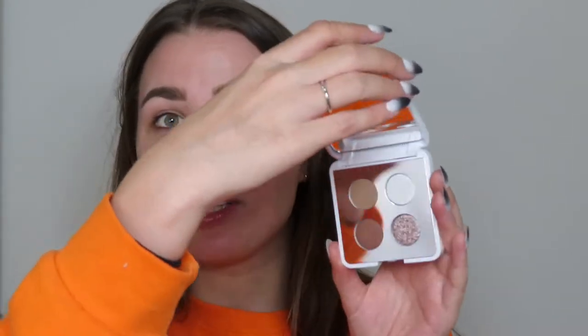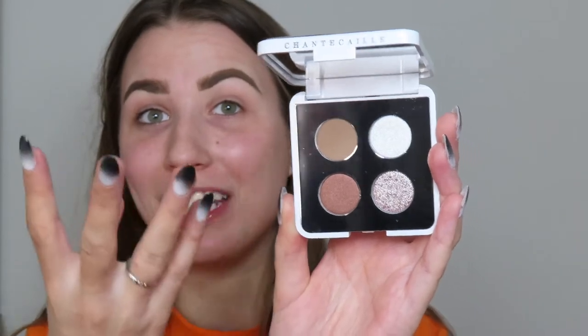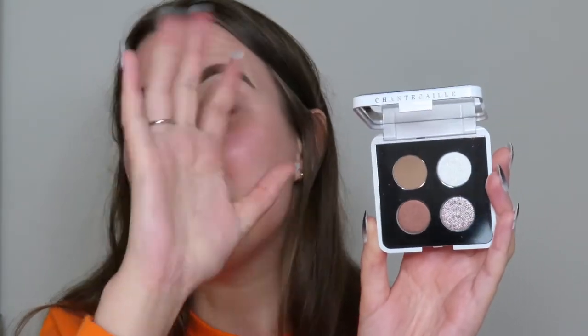So we're going to be playing with this today. This is what she looks like on the inside. I don't know if you can really even see how gorgeous it actually is, but it's stunning. Is it worth $75? We're going to see today because the pan sizes are minuscule, but hopefully it packs a punch. I'm going to try to spice it up a little bit. I'm excited. So if you want to see me play with this palette, just keep watching.